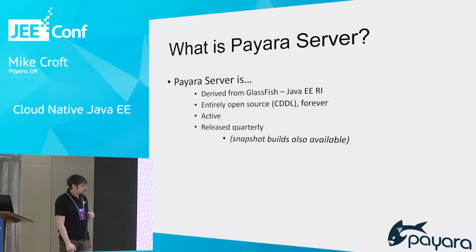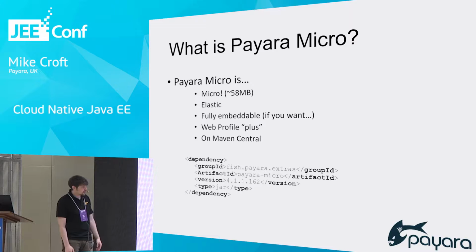We release it quarterly. Again, that's just the public releases. We do monthly ones for customers. And there's always a snapshot build. Any build that we do is always there as a pre-release.